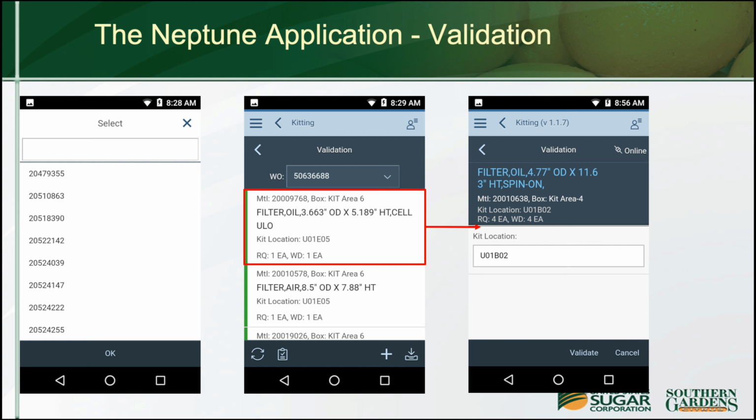As individual items are validated, like I said before, they'll get removed from the screen, in essence counting down to 0. And at the end of this process, a call to SAP will be made again, setting the work order status as ready for delivery, indicating to the users that that box has been not only kitted but also verified and is ready for pickup or delivery based off of the needs of the end department.